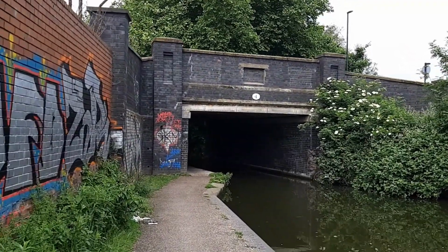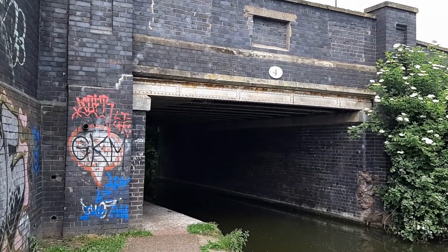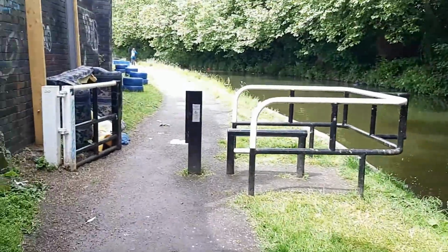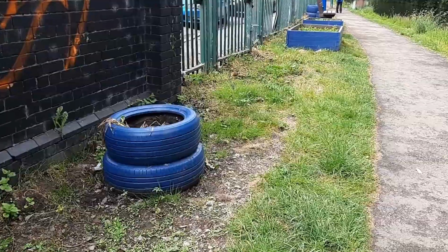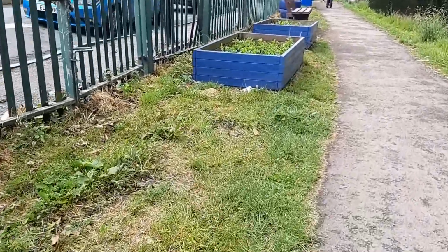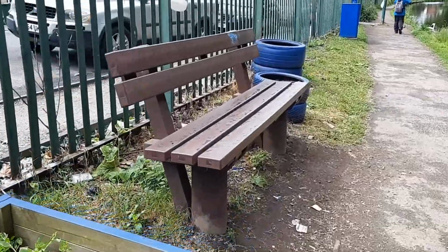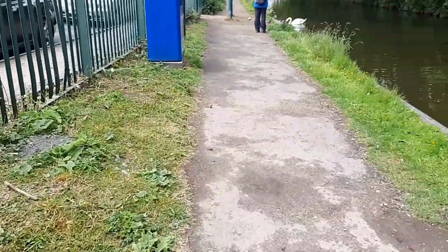Bridge 4. Soon to be followed by the last pass under the Foleshill Road. And we have some attempts to make the place look nice with planters, with plants in. And old tyres doing the same function, but with no plants in. Or weeds. Oh look, a swan family.